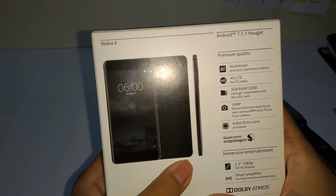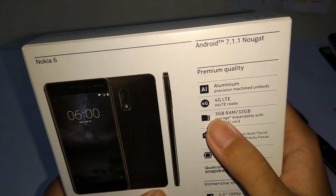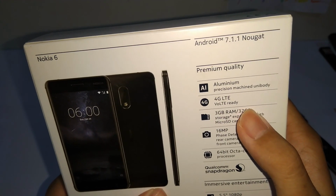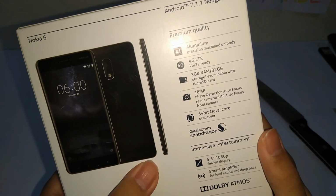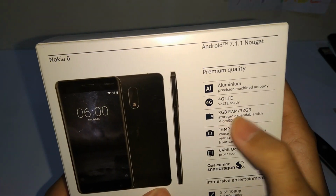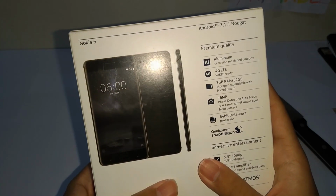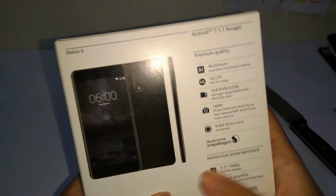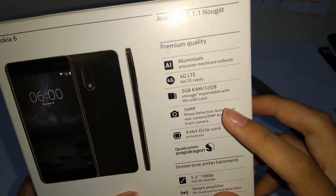There are many variants of the Nokia 6 worldwide. So this phone I have comes with 3 GB of RAM and 32 GB of storage. And of course, as a budget-ish phone, it comes with storage expansion with micro SD card. So you can pop in a micro SD card in here to store your photos or your music, which I will be doing after I get the phone out of here.